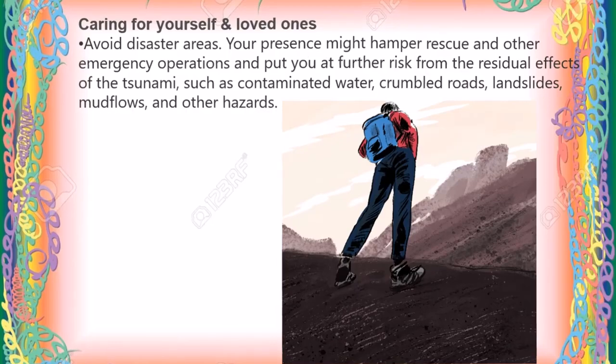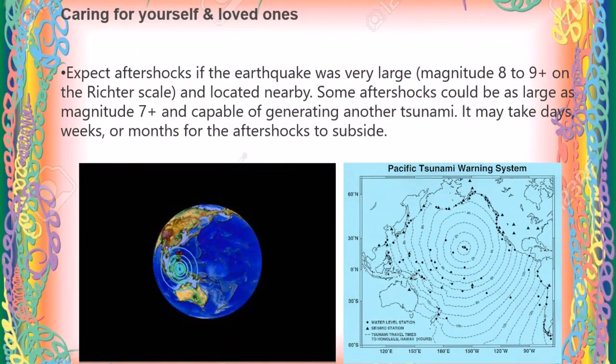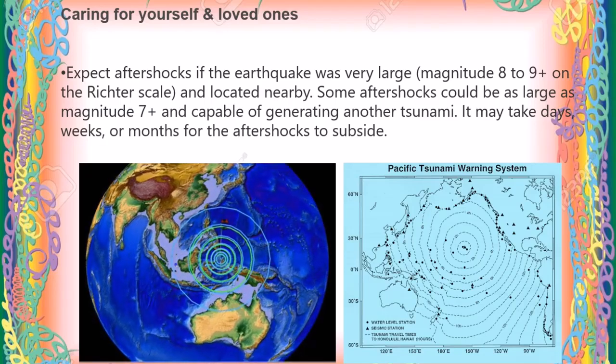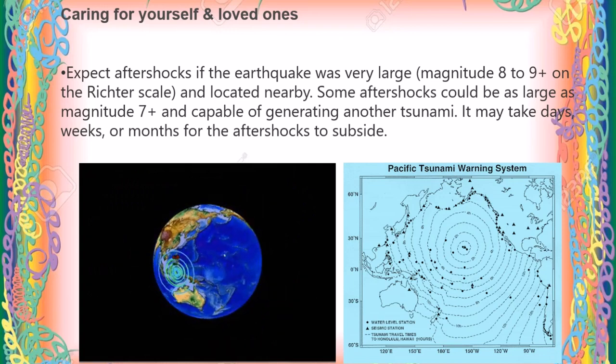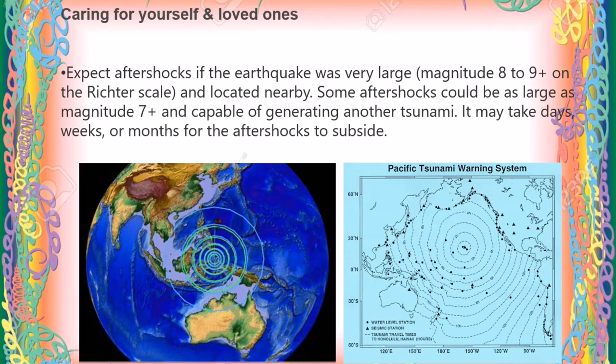Expect aftershocks if the earthquake was very large, magnitude 8 to 9 plus on the Richter scale, and located nearby. Some aftershocks could be as large as magnitude 7 plus and capable of generating another tsunami. It may take days, weeks, or months for the aftershocks to subside.